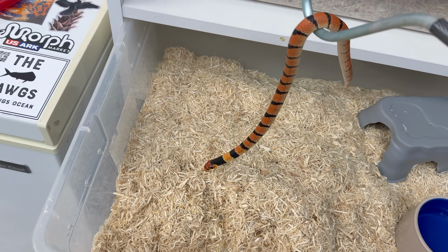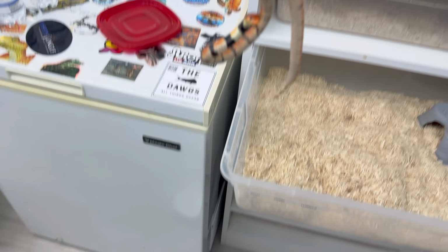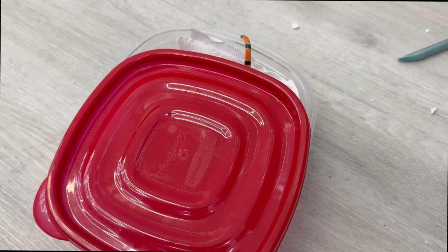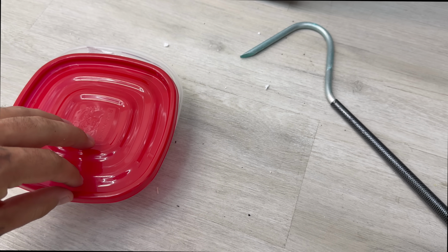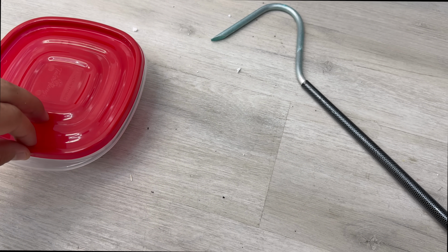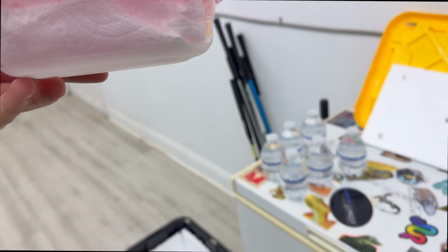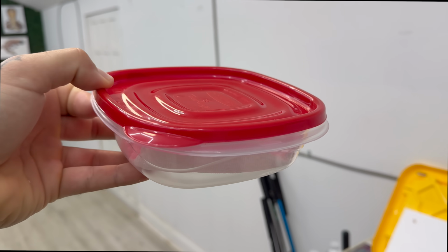All right, this is gonna be a hard part. I'm gonna have to put him in there and get the lid on. So I don't know if I'm gonna be able to film this. His head's right there. There you go. And that is how you box up a Cape coral cobra. Guys, and there we go.